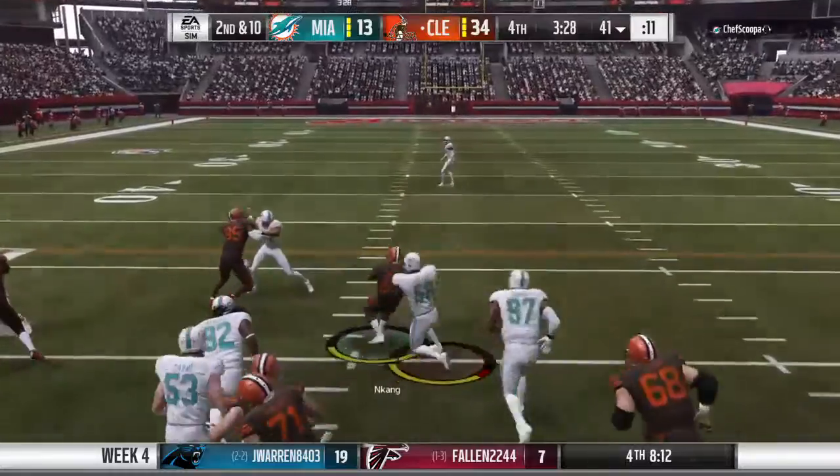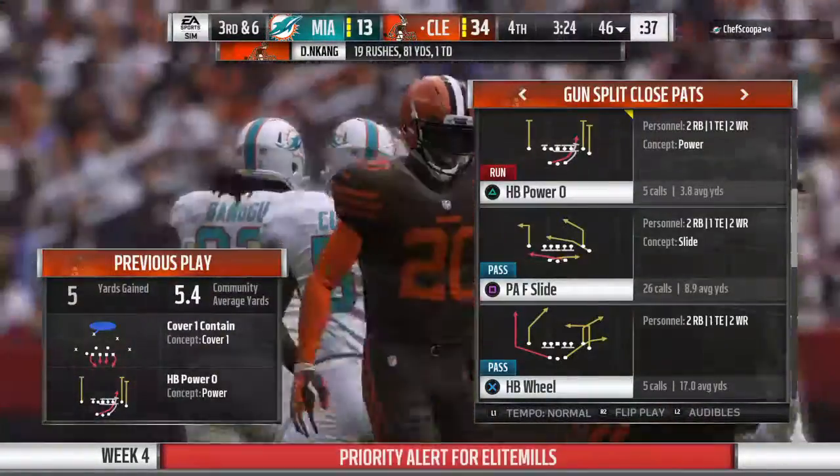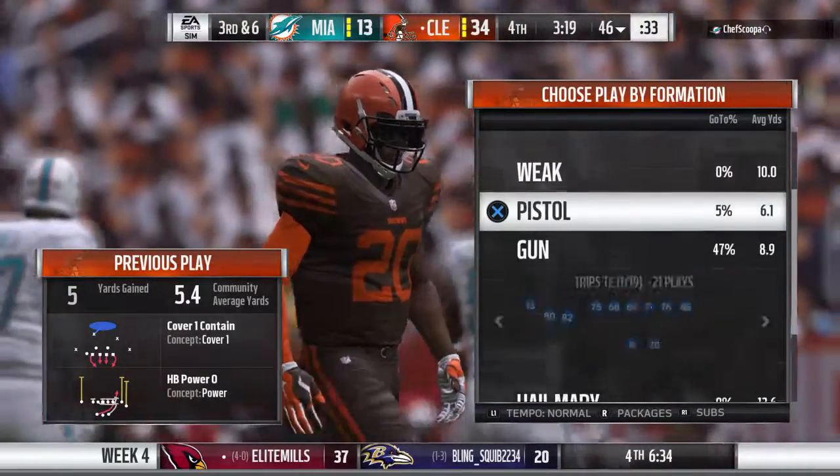They'll run it now out of the gun. And he takes it past the 45 and down at the 46. 5 yards on the carry there, and it leaves him with 3rd and about 6 yards to go.